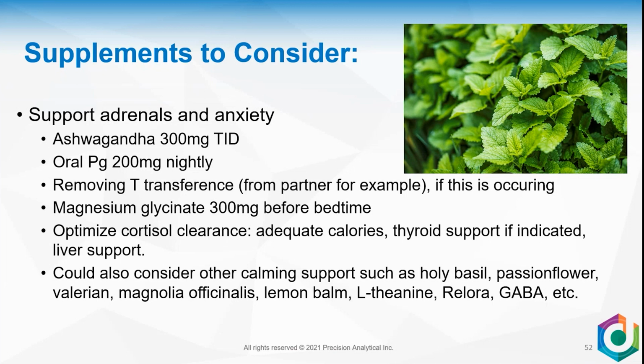I might try to optimize that cortisol clearance, making sure her liver is well supported, her thyroid is well supported, and she's getting adequate calories and not skipping meals. Of course, you can consider other calming support during the day, like holy basil tea. Some people do holy basil in a tea form. And when they steep the tea, they keep a plate over the top to keep the essential oils in the tea. But passion flower, valerian, remember valerian, like 10% of the population has the opposite effect. It's a little more stimulatory for them. So keep an eye out for that. Magnolia, lemon balm, L-theanine, rhodiola, GABA, those are all going to be very calming.